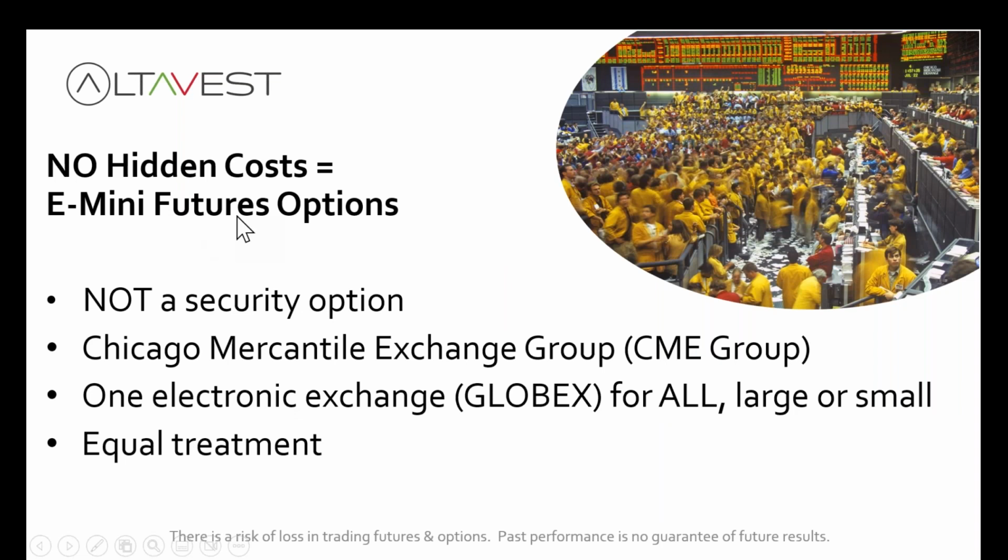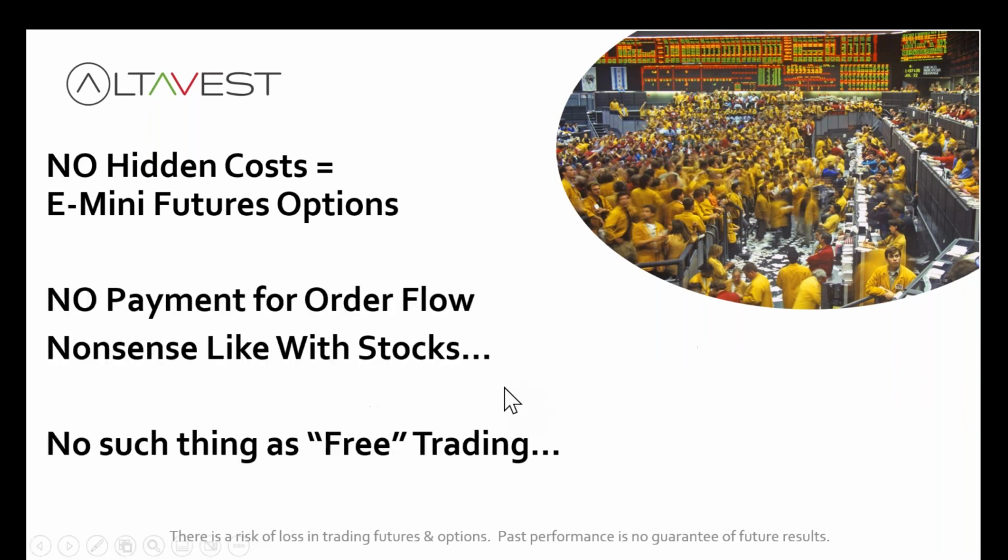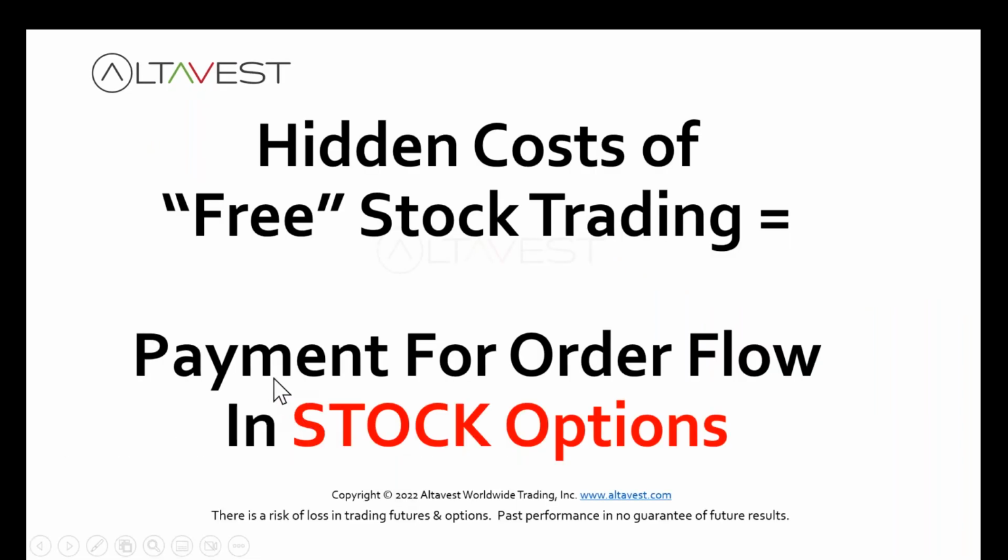Remember, these are futures options. They trade at the Chicago Mercantile Exchange on the Globex platform. That's an electronic platform. That means every order you place compared to the billionaire, every order is treated equally. That's not the way it works with stocks, folks. They have payment for order flow where you place an order and your order gets sold to someone else for execution. And all this nonsense about free trading with stock options, that's baloney, folks. There's no free trading. There are hidden costs.